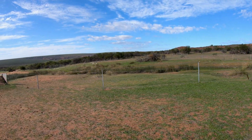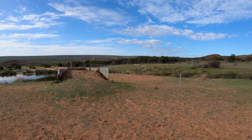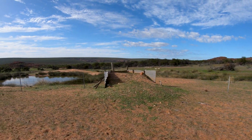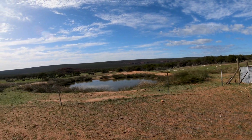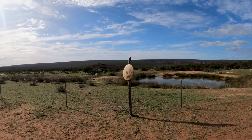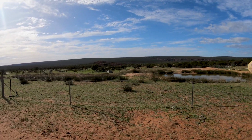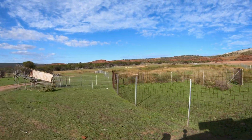At this stage it's all open because it's wet season, there's water everywhere, so the gates are open. But essentially what happens is the goats run up the ramps, jump into the paddock. In dry season all the gates will be shut, they'll be stuck in that paddock, which is where the water source is, because obviously that's what attracts the goats and the animals. And then they'll come through and muster them up from there.